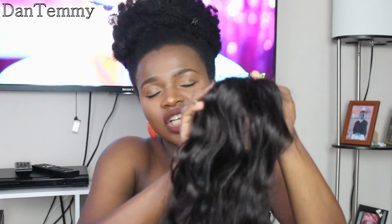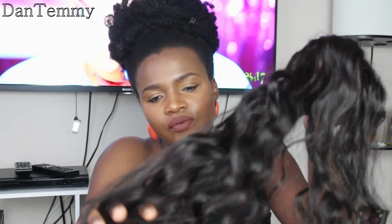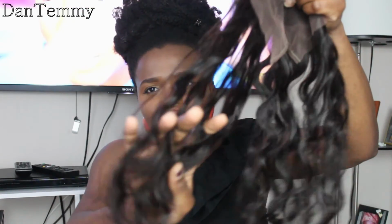I think it's okay, but maybe if I comb it, the hair is starting to look so frizzy. And when you run your fingers through it, your fingers kind of get stuck. Maybe because it's just been sitting in my cupboard for a while now. But no shedding though. But I'm excited to install my first Brazilian hair and my first official closure.